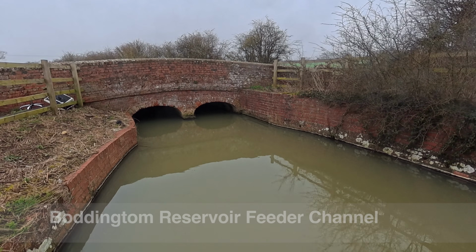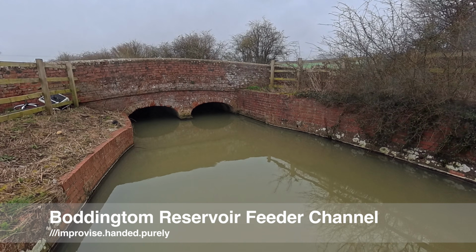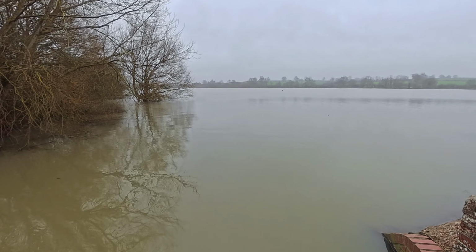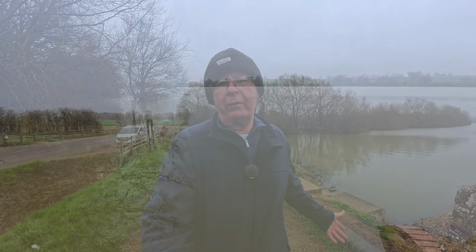Yep, incredible to see. Back in the summer, there was no water, or hardly any water, going through the arches there, and it looked almost like a green field out to my right, with the faintest of trickles of water flowing through it. That's a quick look around the Boddington Reservoir.